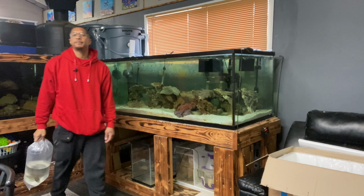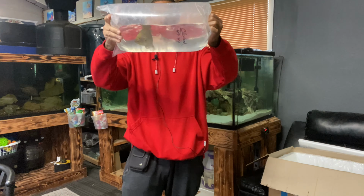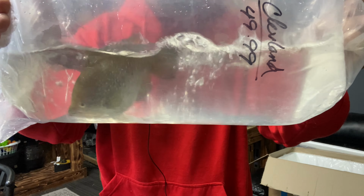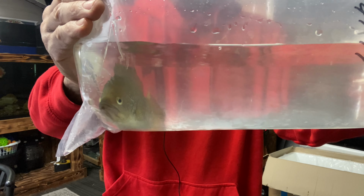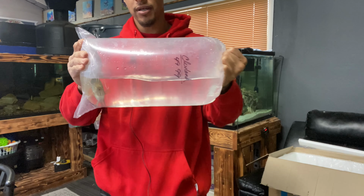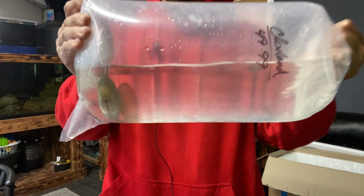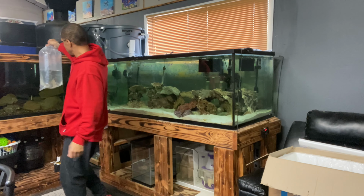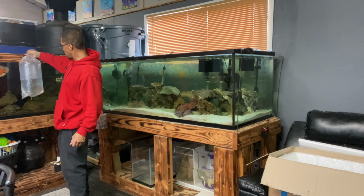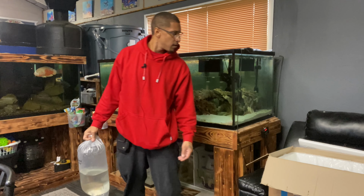What you think we got? What you think we got? Matter of fact, I'm gonna leave that right there. I want y'all to drop in the comments what you think this one is. This is fish one. In the comments say, fish one, you think it is such and such. I wanna know. It's a pretty large fish. It's kind of large. I thought I was going to put him in the 54. That was the plan.